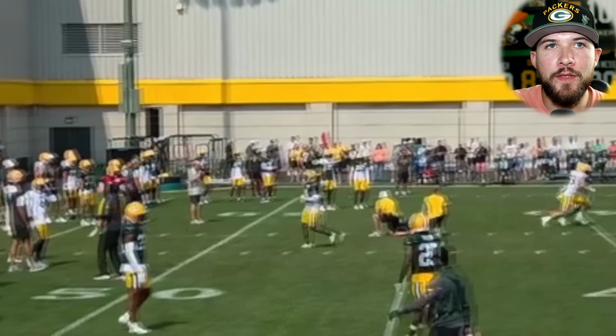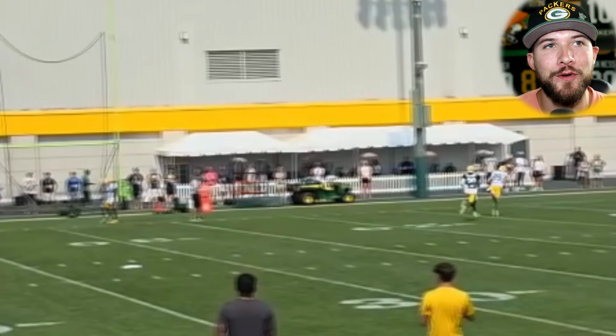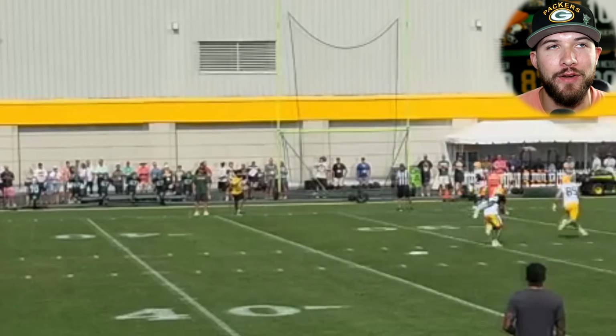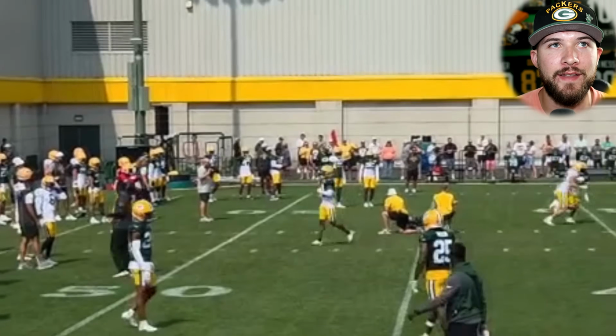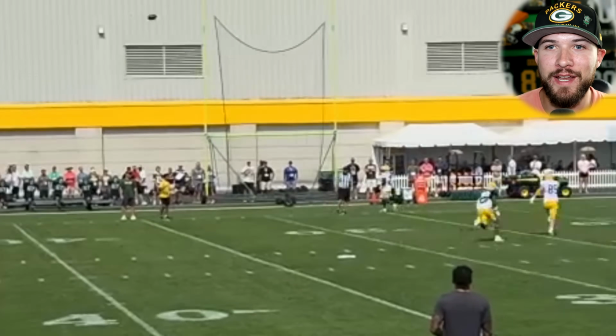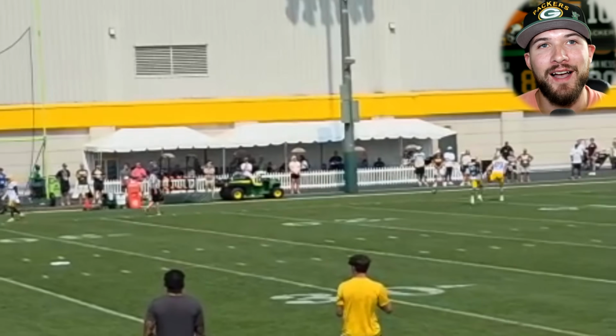On this rep, it's already kind of started, but it's going to be Ben Sims running a corner post against Xavier McKinney, and he drops it wide open, which is crazy. But this is just another example of 1v1s being tailored to the offense. If you're running a corner post in a 1v1, there shouldn't be any reason why you don't get open. It's pretty much an illegal move in my eyes in a 1v1.